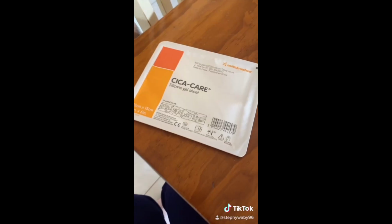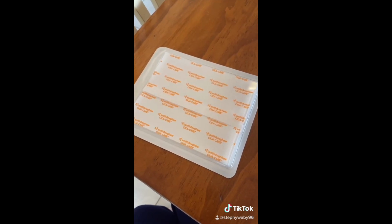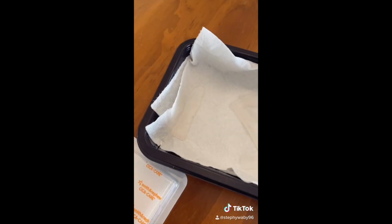Hi guys, I'm going to talk to you guys today about silicone. So what is silicone and what does it look like? Well, here is what it looks like. Comes in a package like that. That's the silicone right there. It's got a backing on it that I need to pull off. Then I'll cut it into all these tiny little pieces.